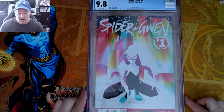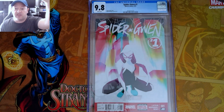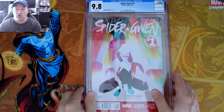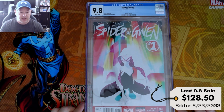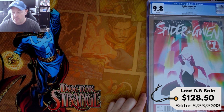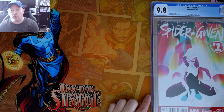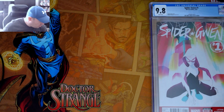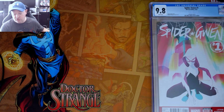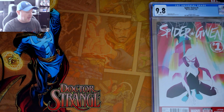Spider-Gwen #1. This is her first solo series. Let me see if I can back this up for you guys a little bit. First solo series, sent this one in, and we got a nice hit. Obviously, with Into the Spider-Verse 2 coming out, it is inevitable that Gwen Stacy and Spider-Gwen are going to, at some point, play a bigger role in the MCU. So that is her first solo one. And keep in mind, there's a variety of different covers for that book. I have a number of different ones, but that is the cover A.